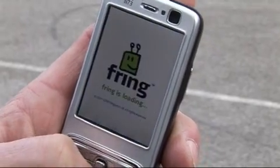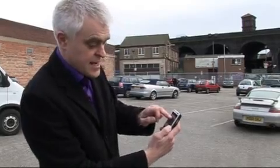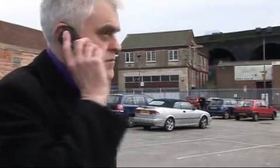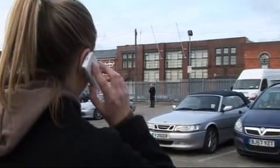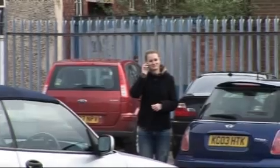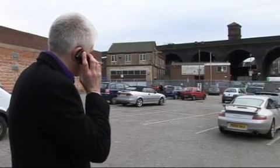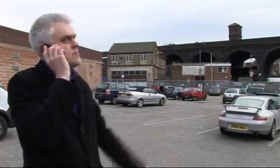Now, go to Fring call rather than cellular call. Let's see what happens. It's got the dialing screen here, Fringster 5. Ooh, what have we got? Nothing, it's completely silent. No dialing tone yet. Well, let's give it the benefit of the doubt. Let's try again. Second go, still nothing. Let's give it a bit longer. Let's give it time to work. This could take a while.